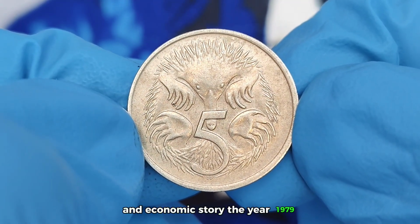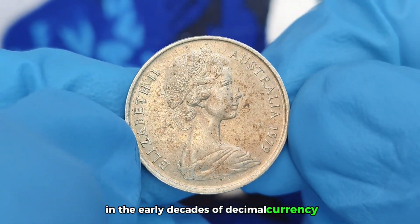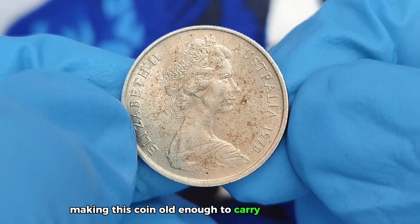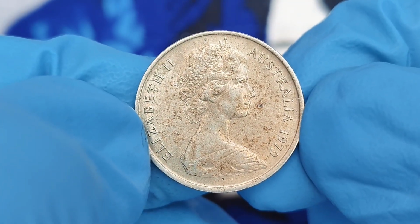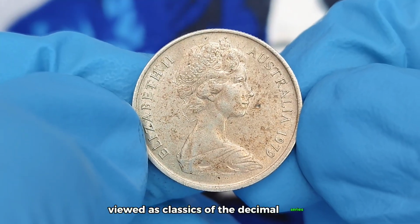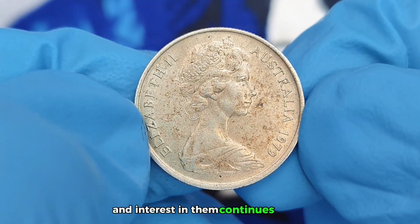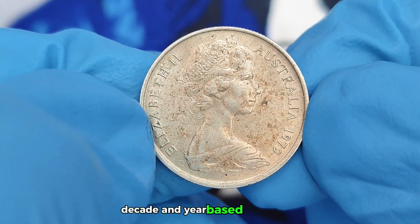The year 1979 sits comfortably in the early decades of decimal currency, making this coin old enough to carry historical weight while still being accessible to modern collectors. Coins from this era are increasingly viewed as classics of the decimal series, and interest in them continues to rise as collectors seek to complete full decade and year-based collections.